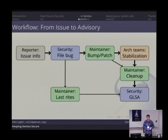Should there be no updated version available, this is the case when you have ceased upstream activity, for instance, we're going to call last rites on the package and remove it. After the package has been updated, we'll give the torchlight to the architecture teams, which are going to stabilize the package if it was already stable before. If not, then stabilization is of course not needed.